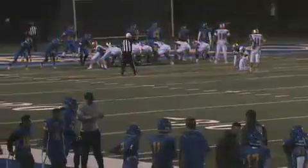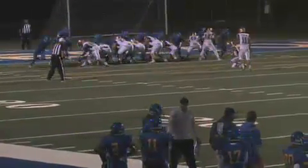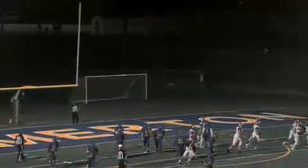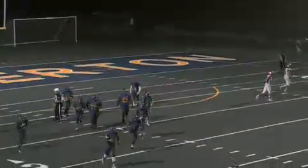Let's see how the PAT goes. Good old PAT. Elkington here for the PAT. And it was right down the middle. Yeah. So that'll bring it to 14-0 here, 5 minutes left before halftime.